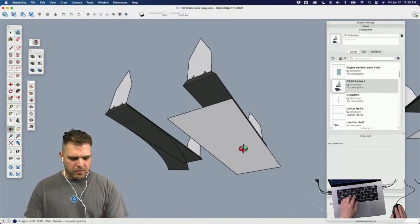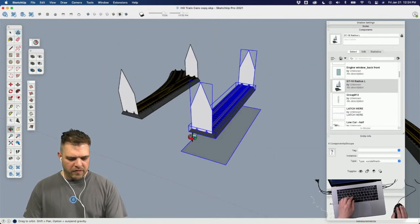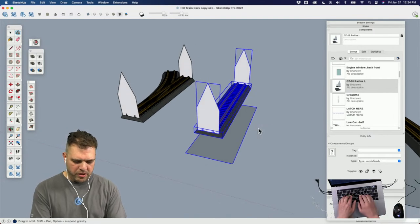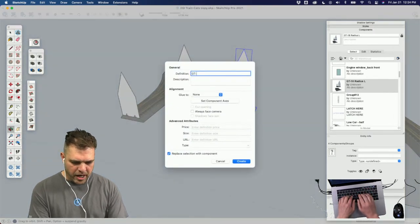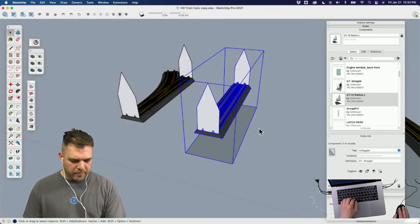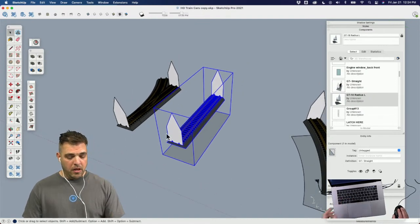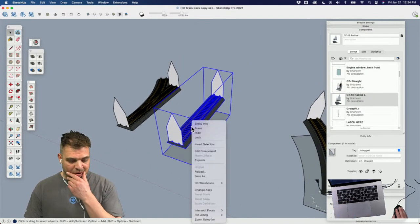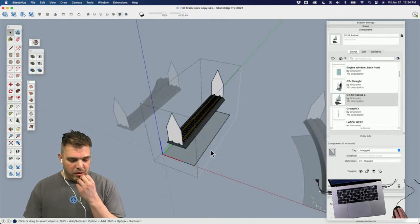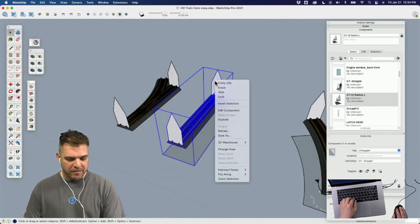But otherwise, I'm going to group this, and now we can set this one up as well. So I've got all of our pieces selected. I'll make it a component, glue track, straight. I think this is like a 9-inch segment, but I'll call it that. This is where, if we go in and edit component, we can change the axis, but this is where I'm not sure where to add the gluing behavior now that we've made it.